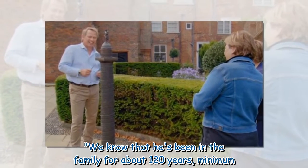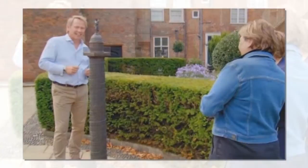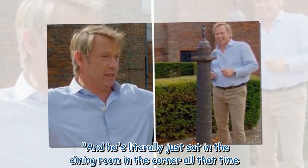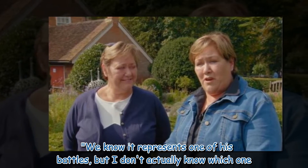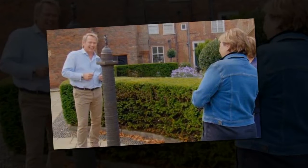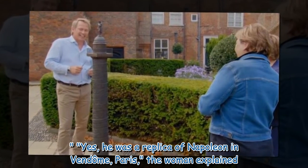"We know that it has been in the family for about 120 years, minimum. And it has literally just sat in the dining room in the corner all that time. We know it represents one of his battles, but I don't actually know which one." Turning to her accompanying guest, she said, "You found something out?" "Yes, it's a replica of Napoleon's column in Vendôme, Paris," the woman explained.